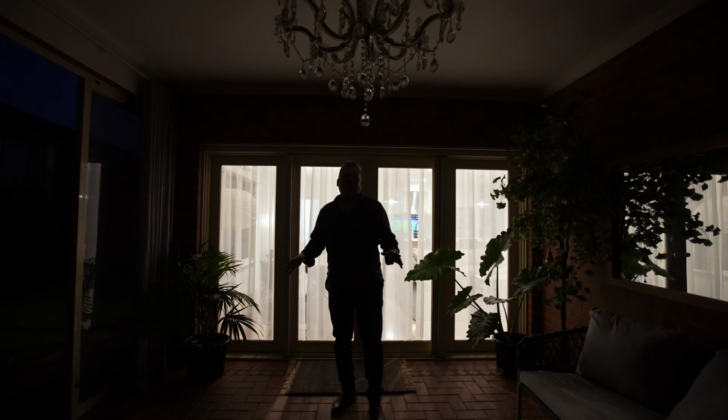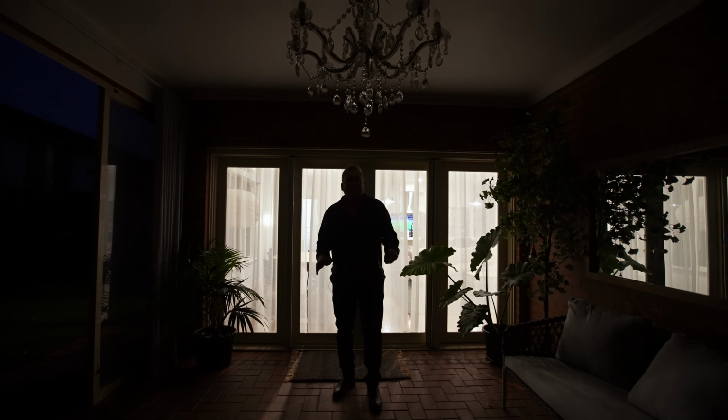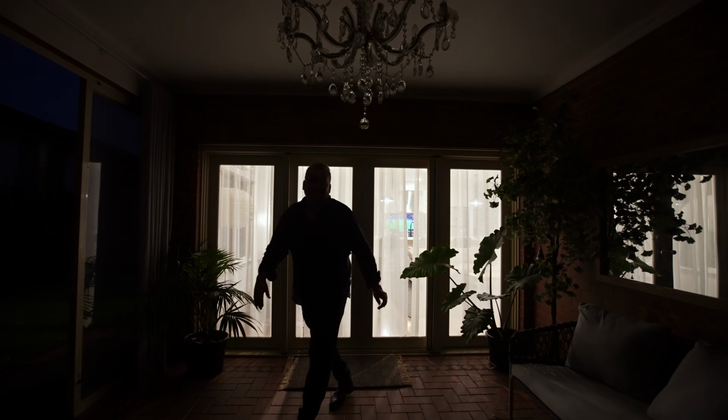Let's go outside and see what we can see. So we're outside now, it's nearly pitch black. Let's have a look inside the house and see exactly what we can see with those three fabrics.